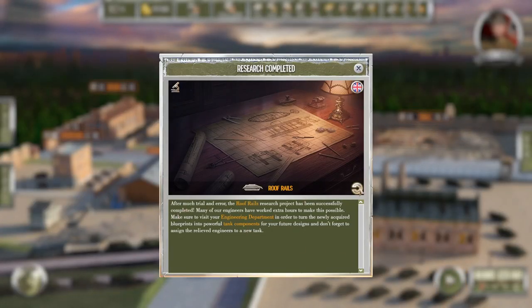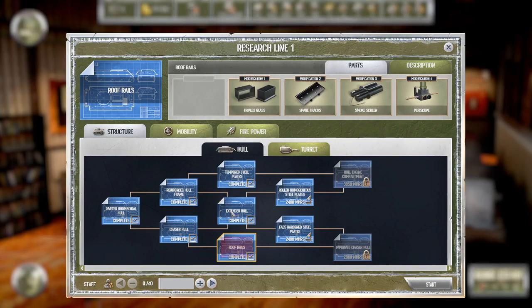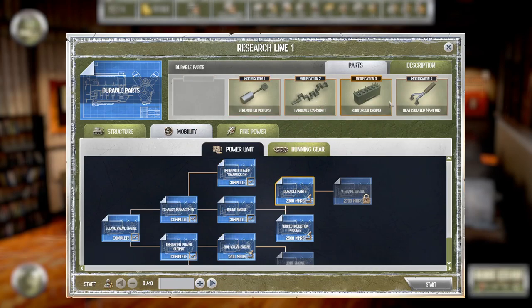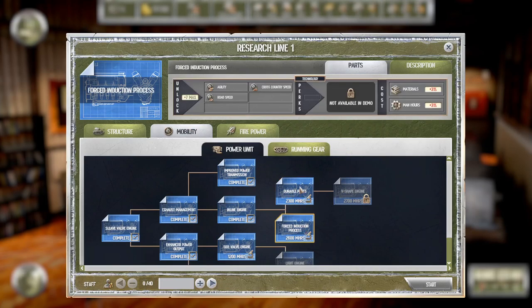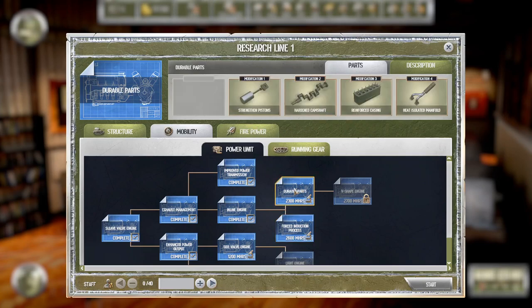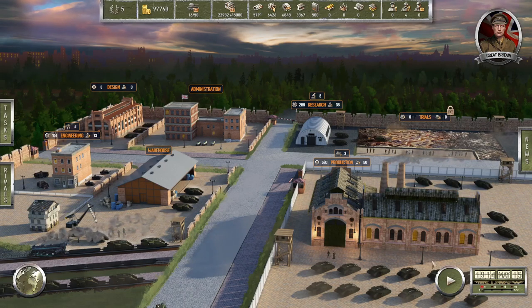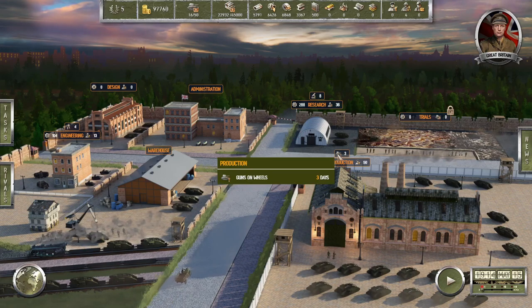Roof rails are done. Mobility. I think I want to go with durable parts. Forced induction process. So that means that we can increase the mobility. You know what, let's go with this. That'll take 8 days. Okay. 3 days until our production here is done.